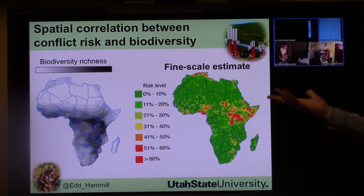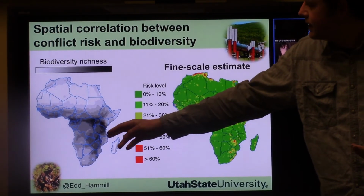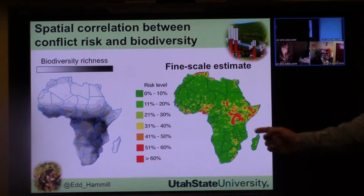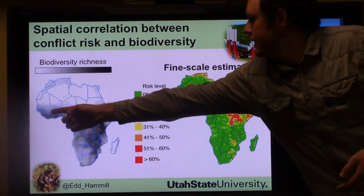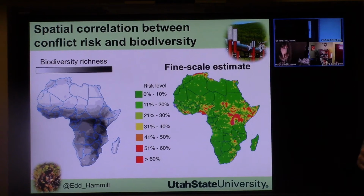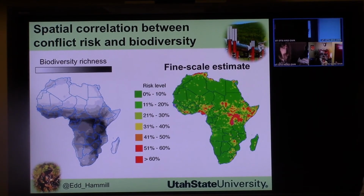What we did find at the same time, rather unfortunately, is this earlier described correlation between areas of high biodiversity and high conflict risk. This is an indication of mammal diversity. The most diverse area is right in the most dangerous area. We have the same problem with the Niger Delta, it's getting nasty. Equatorial Guinea is kind of nasty. And this is actually the beginning of the Arab Spring. But as well, you can see this correlation again.